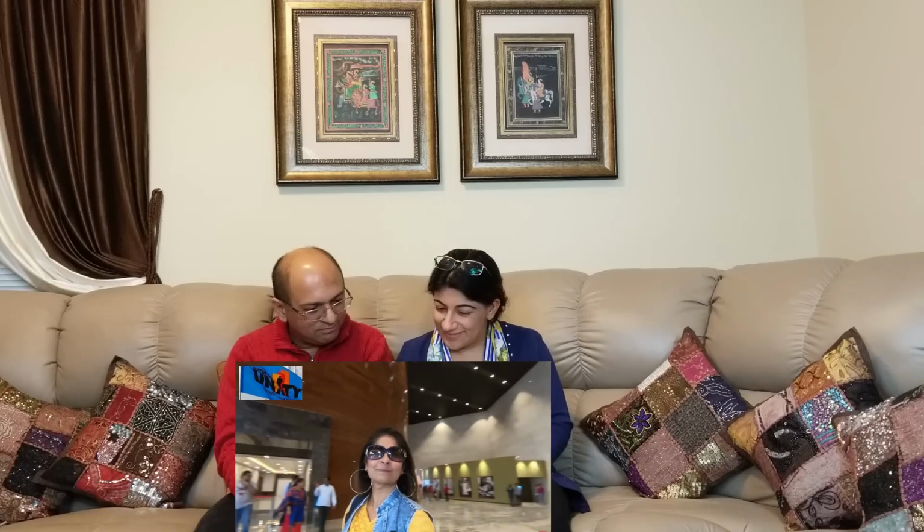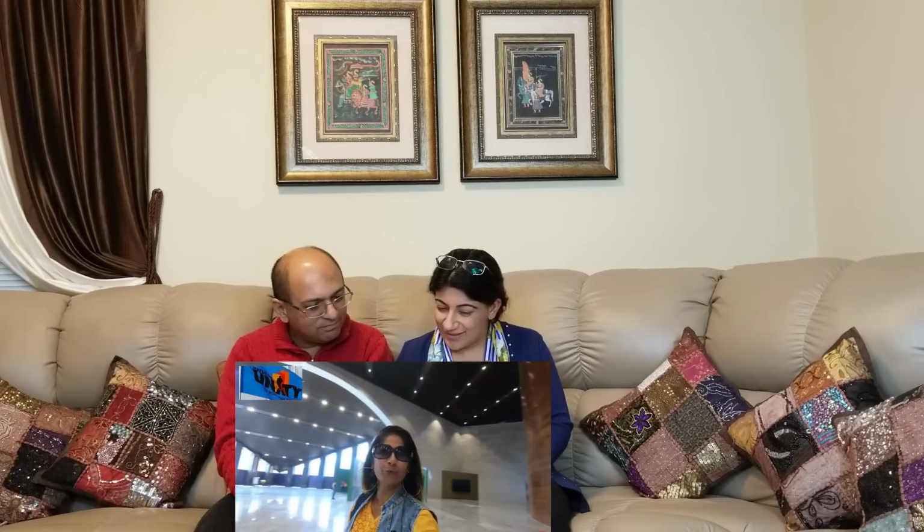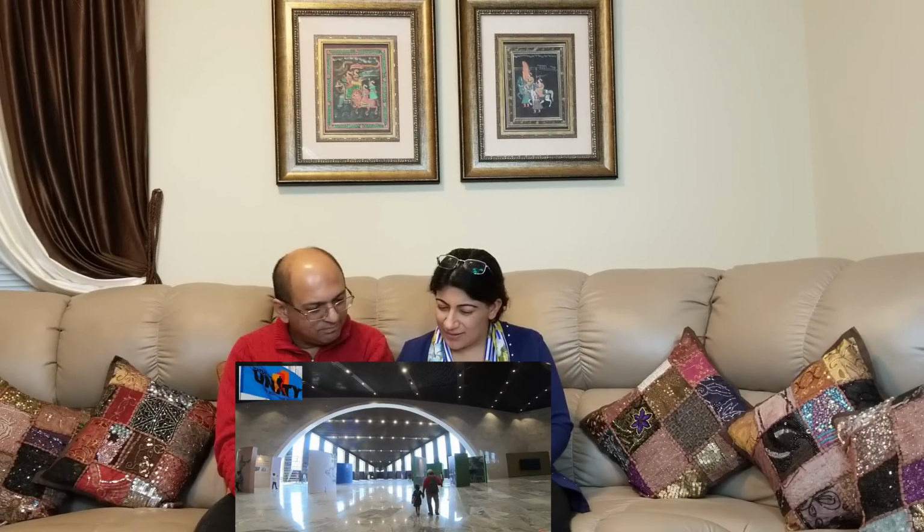Well, guys, as you could see the structure, this is in a square knot, and this structure is basically made up of steel framing, and it has a reinforced concrete and a bronze cladding. Well, I'm in the jacket right now of Sardar Vallabhbhai Patel. Very nice.